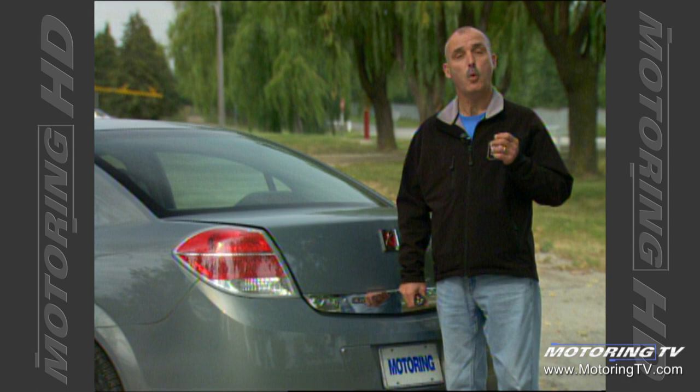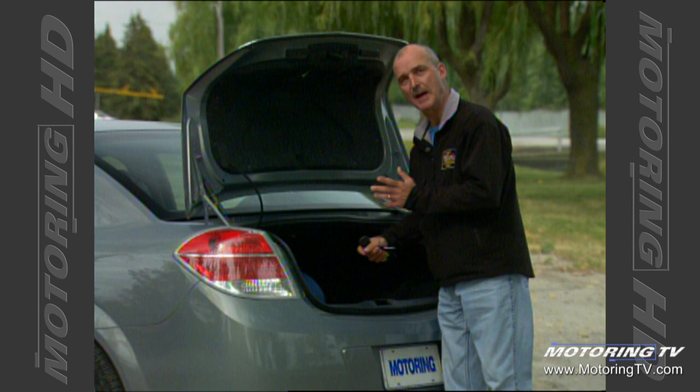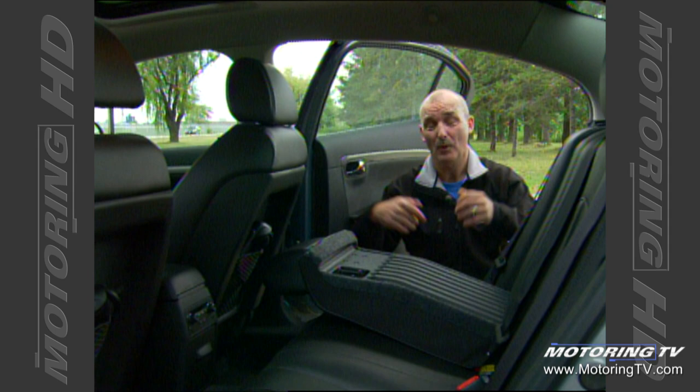A large family sedan requires a large trunk, and that the Saturn gets, but there is a quirk. The opening right here is really narrow, so that severely limits the type of cargo you can load in the back. There is, however, a saving grace. When you go around the side, the rear doors swing open nice and wide, and as the seat backs are covered in a hard, durable plastic, this is where you load your bulky items.